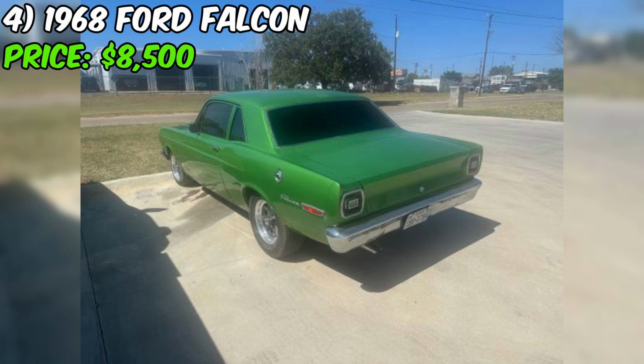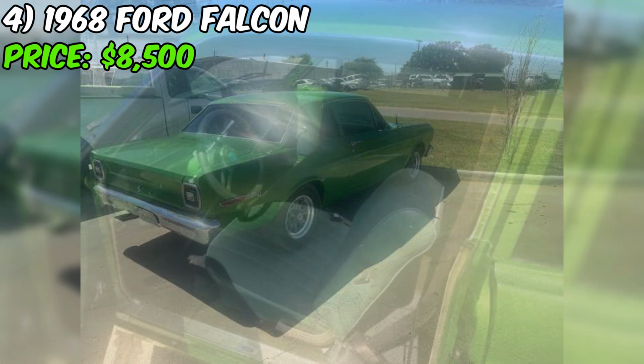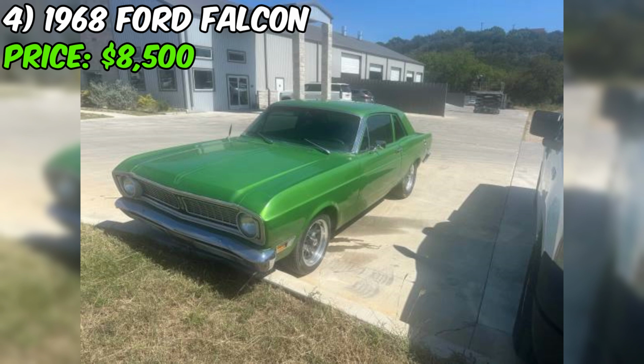Now, let's dive into the specs. This Falcon is equipped with a 6-cylinder engine and an automatic transmission, making it a great choice for those who prefer a classic ride with a bit of pep. The odometer shows just 52,000 miles, which is relatively low for a car of this age. The paint color is a nice green, which adds to the car's vintage charm.